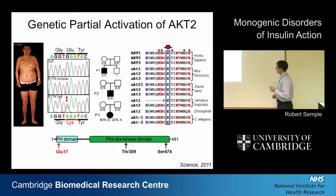Now, the missense mutation altered a very conserved glutamate in the pleckstrin homology domain, very exquisitely conserved among orthologs and paralogs. And on sequencing our first proband and the other 2 patients, we found that all of them had the same mutation. And in each case, it was de novo. And in fact, in our 3rd patient, it was also mosaic, as you can see from the middle chromatogram there, compared to the bottom one, which was characteristic of the other 2 patients.